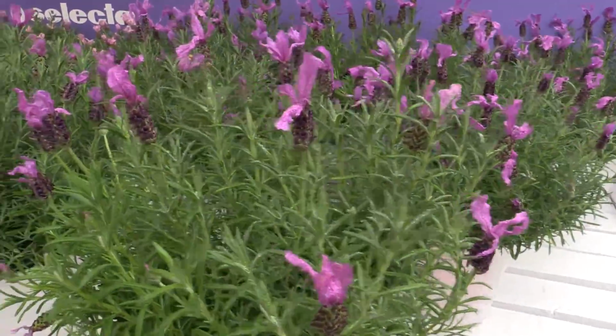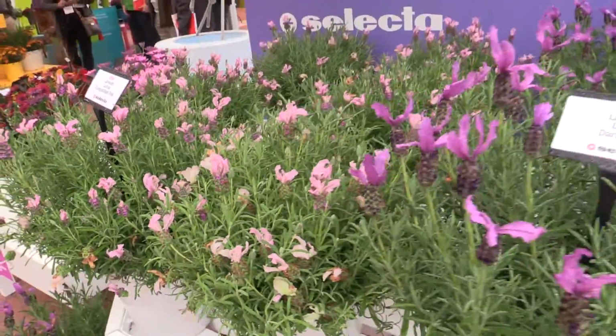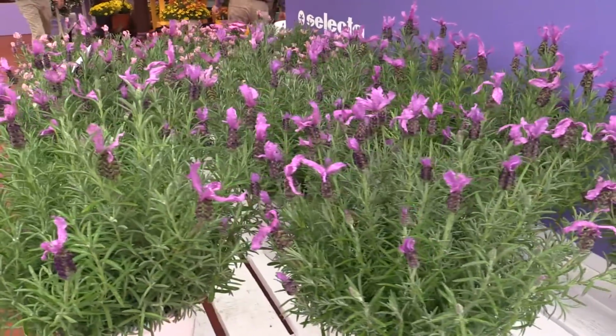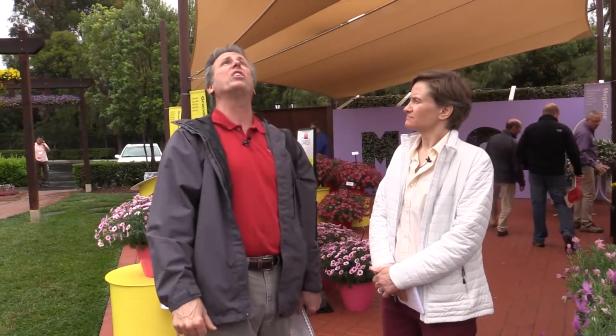Dark violet and compact dark pink, so 2 different colors of that one. This is a zone 8, so it's a tender perennial. So that's not just a little bit from Selecta, that's a lot from Selecta. Annuals and now perennials. That's 2016 California Spring Trials.